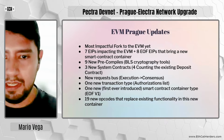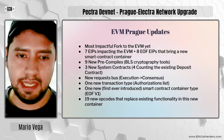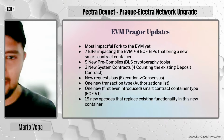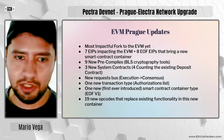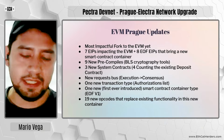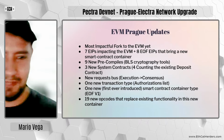And we have the first ever new smart contract container type introduced, which is EOF version 1. This is a very big change. By itself it introduces so many changes that it contains twice as many tests as some previous forks, just to give you an idea of how massive this change is.